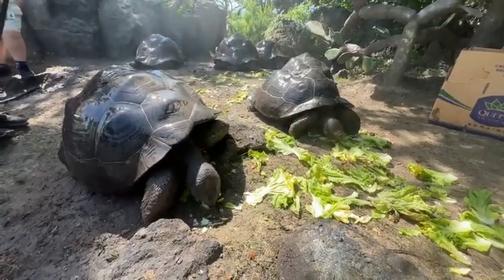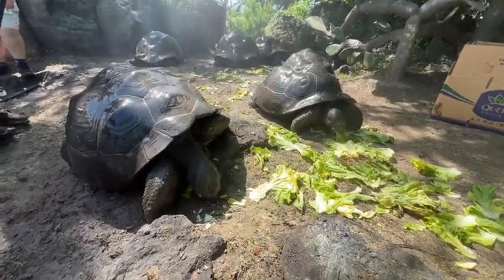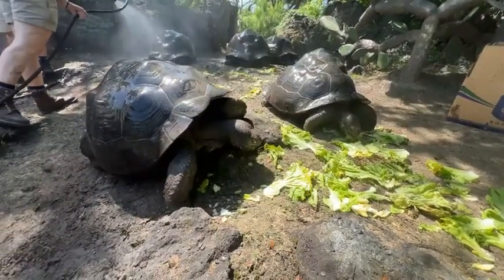And the smallest tortoises we have, they're the 9-year-olds. They weigh about 50 pounds. So we have a very young group still here.